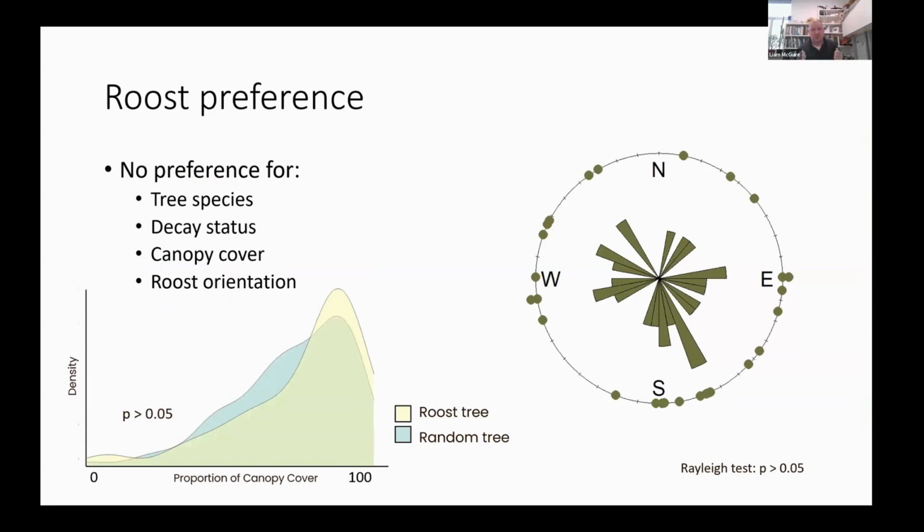Consistent with the prediction, we didn't find much, right? It didn't matter what species the tree was. It didn't matter what the decay status was. And even a little bit surprising to me, we didn't find any major differences in the amount of canopy cover or the roost orientation. Both of those I would have expected to see something there.